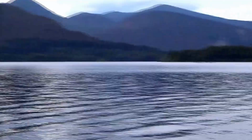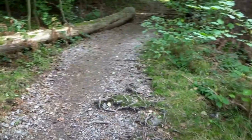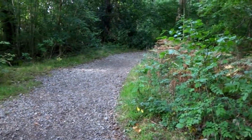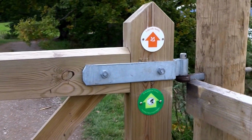Still a lovely day. The wind's dropped right down now. And over in the distance is Keswick. Yeah, this looks like the path now. Just seeing a sign. Came across this, don't know what this is. Oh, look, coins put in there. But the path looks like it's going that way, so that's the way I'm going. I'm definitely on the right path now.